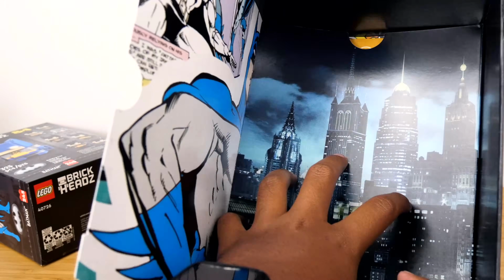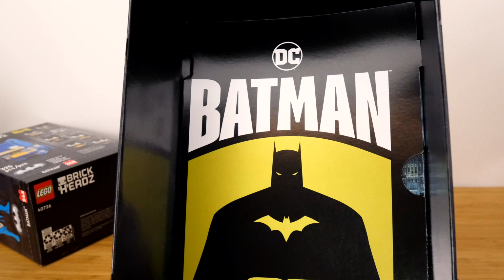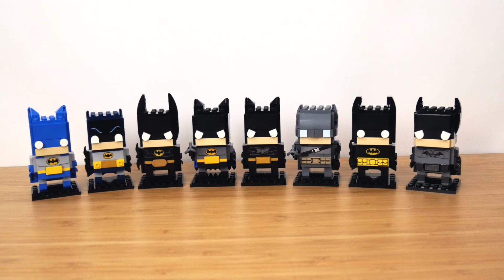But I'm going to go ahead and build all 8 of my BrickHeadz so that I can at least show you guys some of the actual brick in this video. So here are all 8 of the BrickHeadz. From left to right, we've got what I think is just the classic comic book Batman. Then we've got Adam West's 1966 Batman, Michael Keaton 1989.